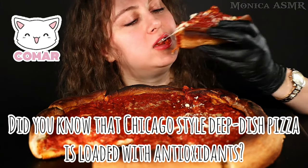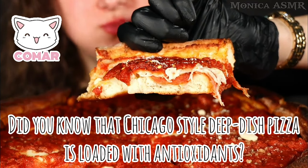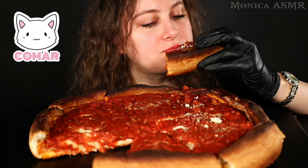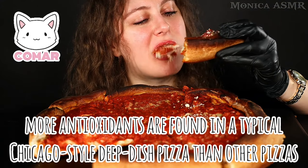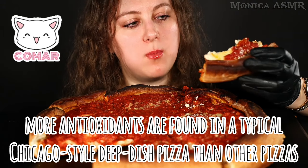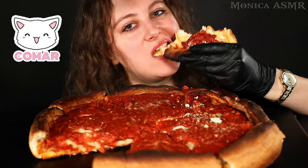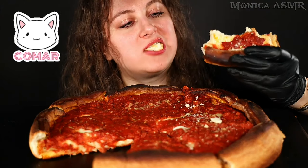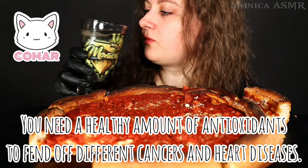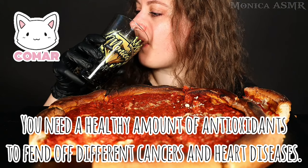Did you know that Chicago-style deep dish pizza is loaded with antioxidants? More antioxidants are found in a typical Chicago-style deep dish pizza than other pizzas. You need a healthy amount of antioxidants to fend off different cancers and heart diseases.